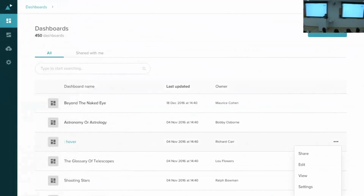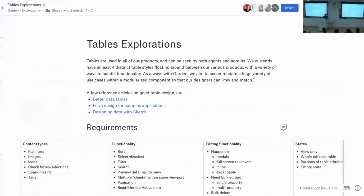Once we have a good understanding here, we put together a document that lays out the problem we're trying to solve, very specifically, the requirements, and then any ideas that we know we want to explore. We use Dropbox Paper for these design documents, and I'll get to why we do that in a little bit.